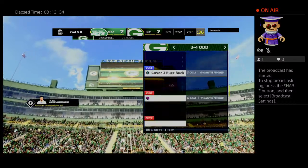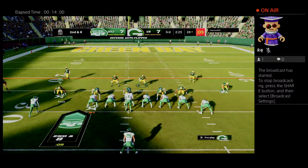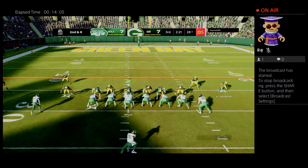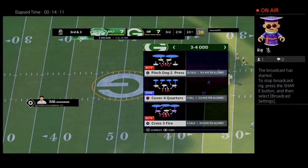Give him a couple on the carry there, 2nd and 8. Well, any lane that might have been open there was closed pretty quickly, and that was because the defensive front, they won that battle at the point of attack at the line of scrimmage. They used great leverage, held their spot, and stacked him up. Stopped at the 24-yard line after a gain of 5.